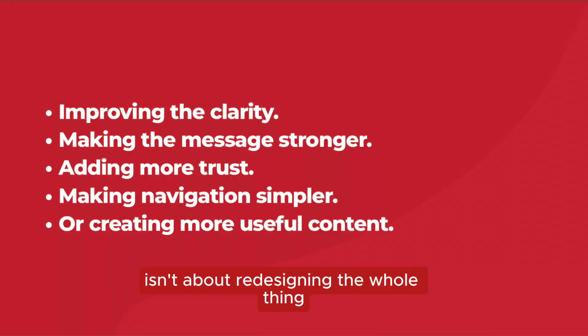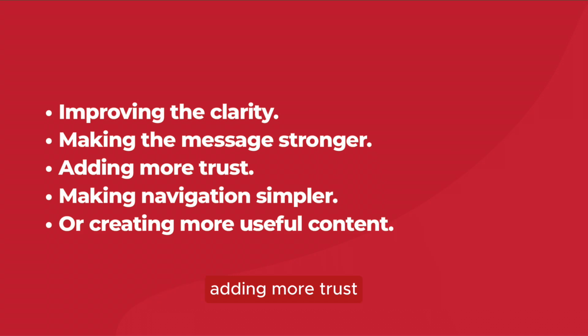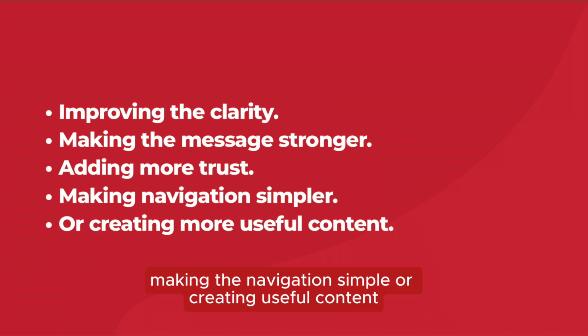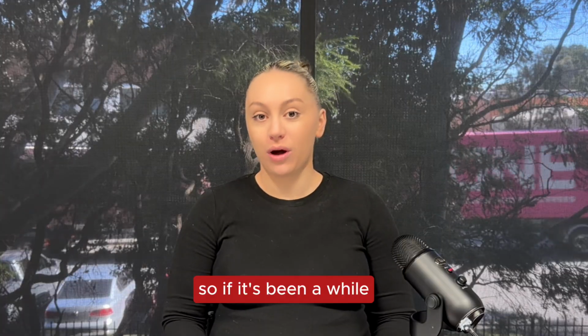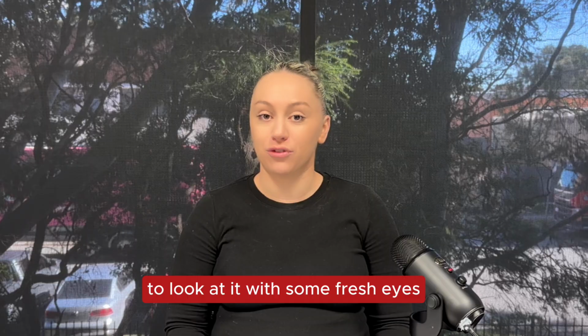Sometimes improving your website isn't about redesigning the whole thing. Sometimes it's simply about improving the clarity or making the message stronger, adding more trust, making the navigation simple, or creating useful content. So if it's been a while since you've looked at your own website, maybe this week is a good chance to look at it with some fresh eyes.